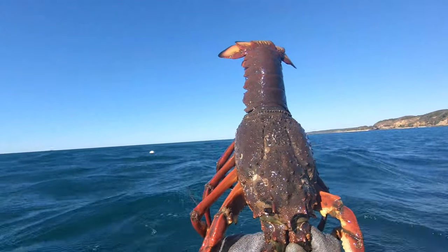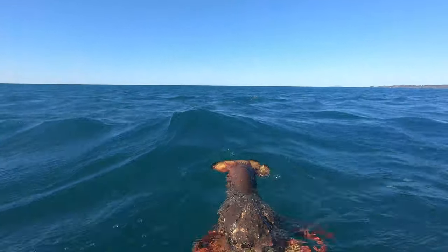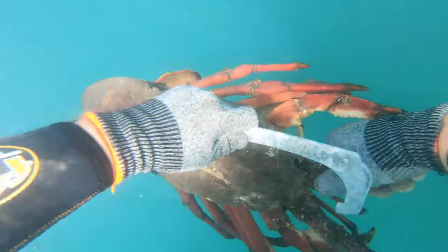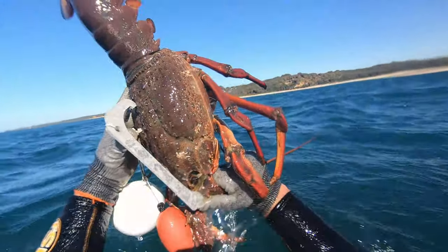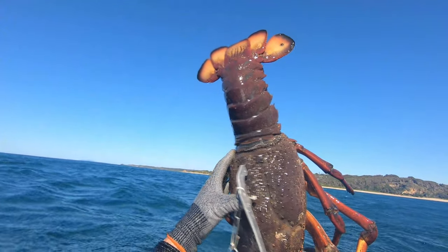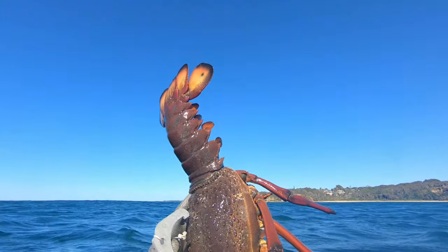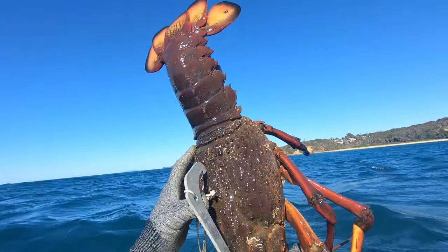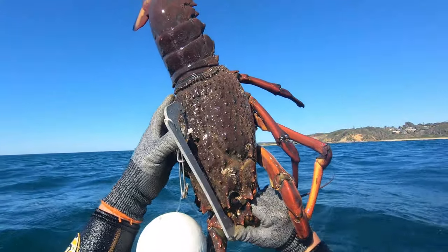Holy, that is a big lobster. I'll show you how far oversized this guy is. There's the 18 centimeter measure. This guy's at least 22. Absolute donkey. Well, can't take you. Gotta go home.